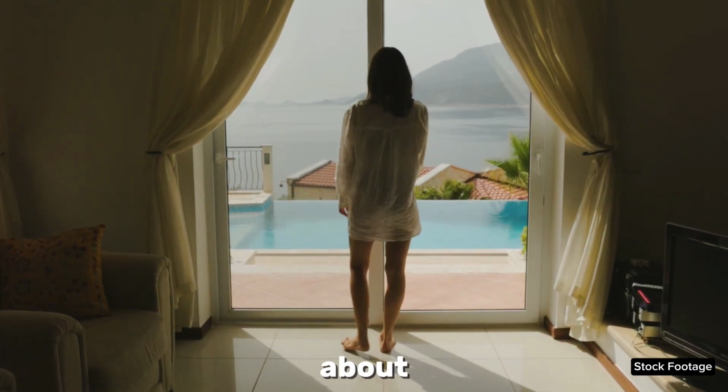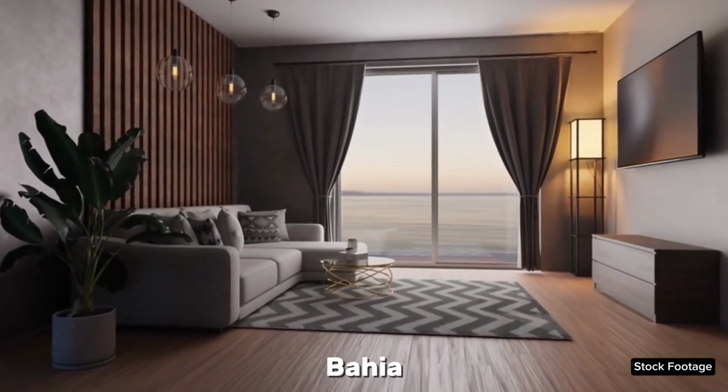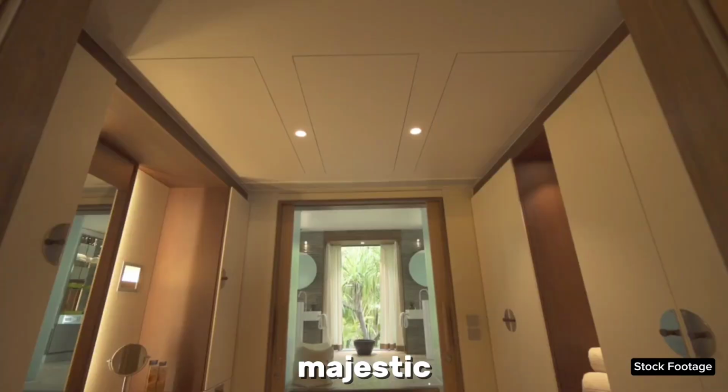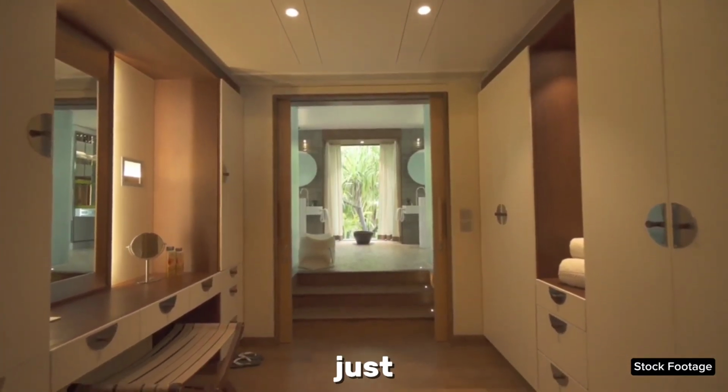Now, let's not forget about the views. Many rooms offer breathtaking vistas of either the sparkling Bahía de Banderas or the majestic Sierra Madre Mountains. It's like Mother Nature is putting on a show just for you.